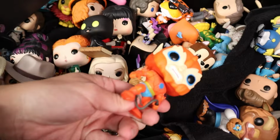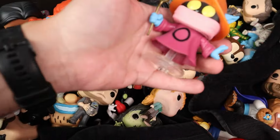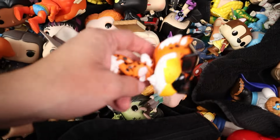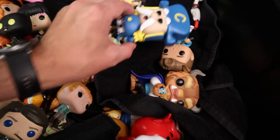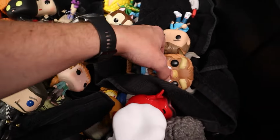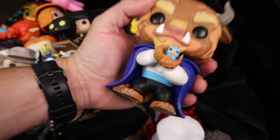That's pretty cool. Okay, more Masters of the Universe in there, guys. Beastman. We got Orko. I think that's how you say his name. Okay, Chester Cheetah is in there. I think that's original Dune as well. Captain Crunch. We have Beast. Oh my goodness, he is big. That's a lot bigger than I expected that to be.